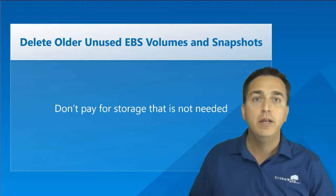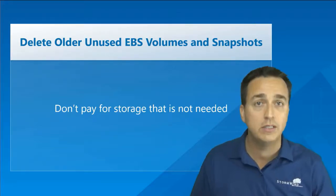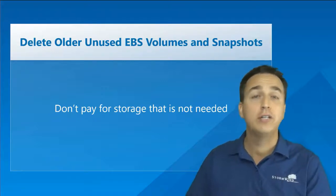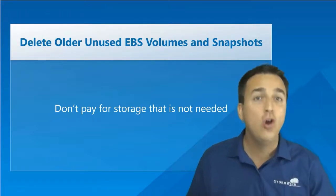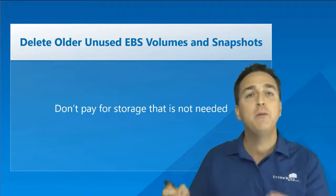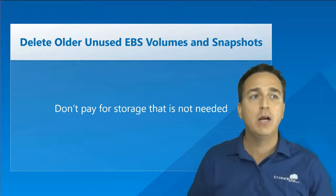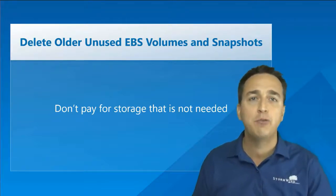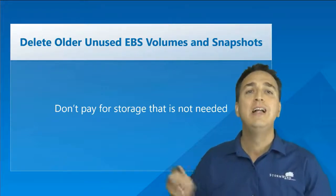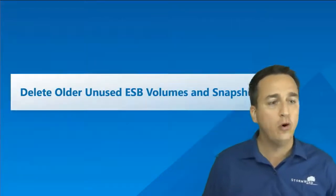Now, EBS volumes are going to be used with our EC2 instances. So if you have EBS volumes that are no longer attached to an EC2 instance, or you have snapshots of EBS volumes that are no longer needed, then you're paying for storage that is not needed anymore. So if you come across any EBS volumes or snapshots in your account that you're no longer utilizing or no longer need, make sure you delete them so you don't pay for that storage anymore.